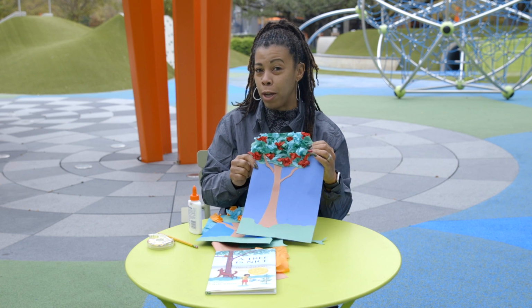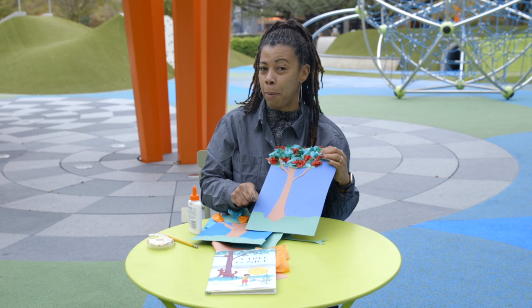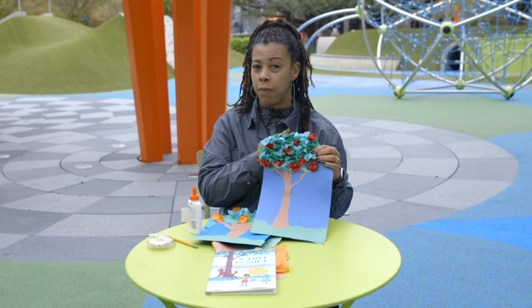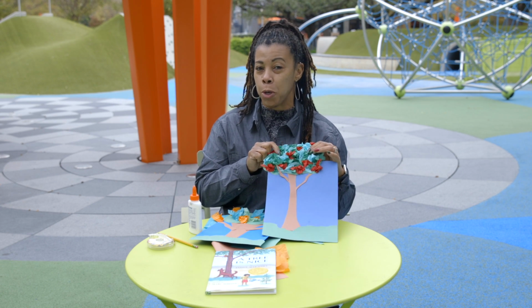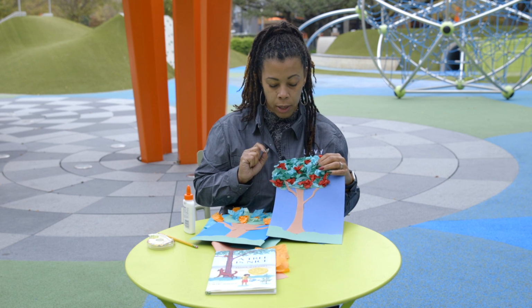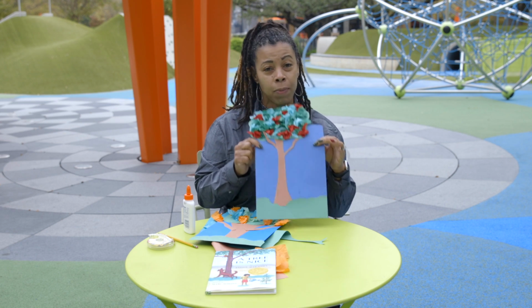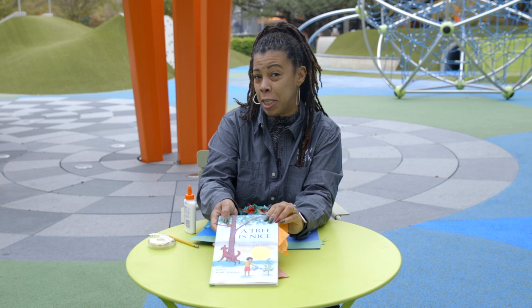Very simple project. Again, you'll need blue construction paper, brown construction paper, green for your grass as well as for the base of your tree, and then different color tissue paper to put for your leaves. You'll need your glue and a pencil to draw out your outline and scissors. Simple project you can do at home that goes with our Tree is Nice book.